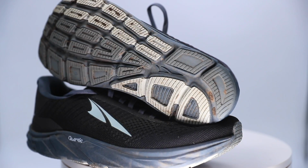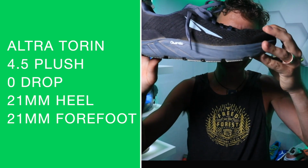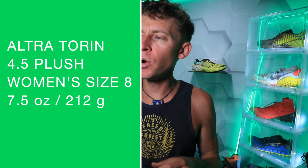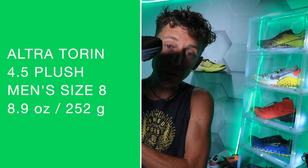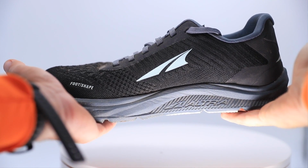Zero drop in the Altra TORIN 4.5 Plush. Of course, we're looking at 21 millimeters in the heel, 21 in the forefoot. We're looking at 7.5 ounces in women's size 8. That's 212 grams, or 8.9 ounces in men's size 9, 252 grams. And let's just figure out what it is in my size.